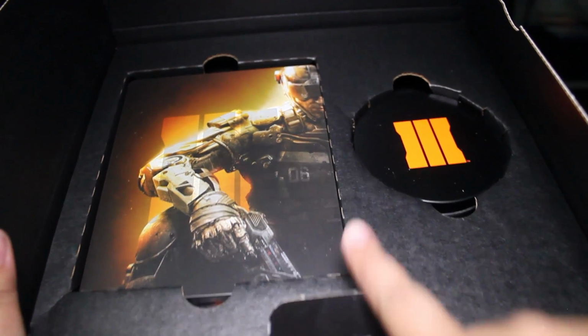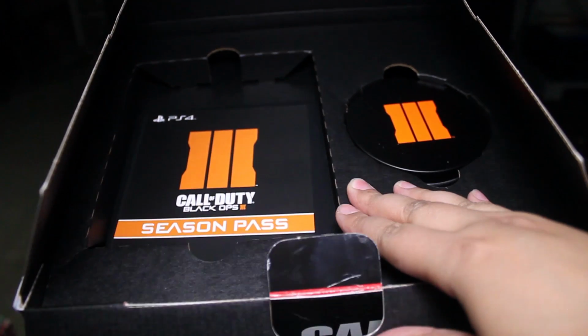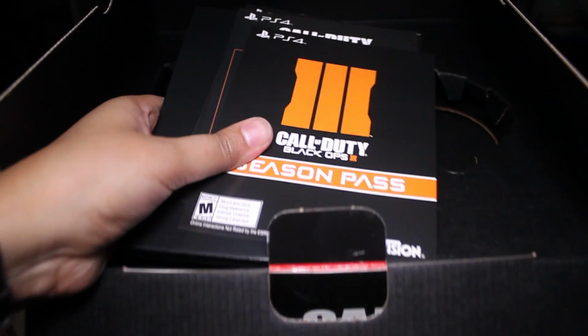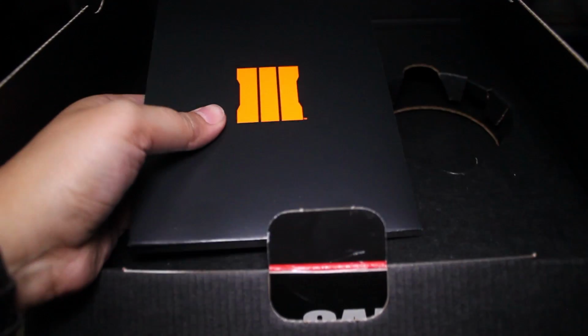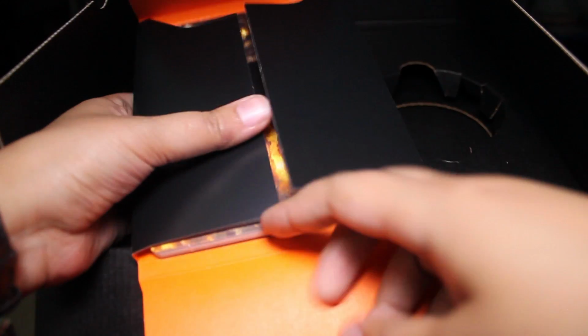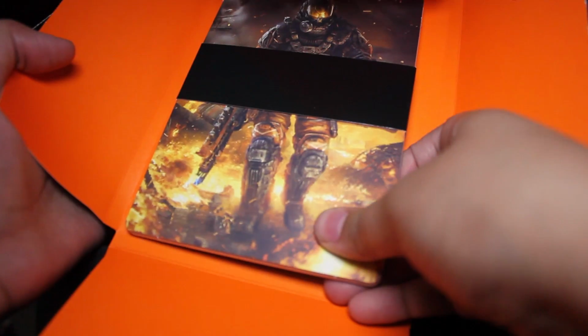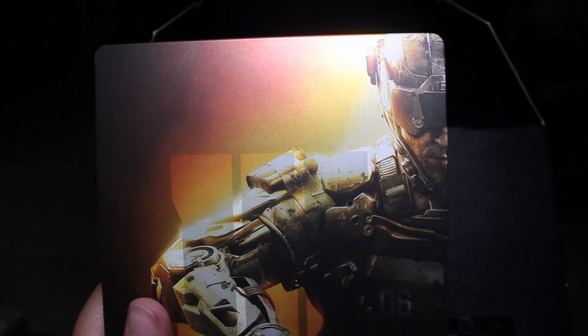Now at the very top, this is pretty cool, there's the steelbook case and the coasters. As well as the season pass, the Doris map, and what are these here? I believe this is the artwork, maybe? Yep. So these are the personalized artworks of the different specialists. Let's take a peek at all of these, shall we?